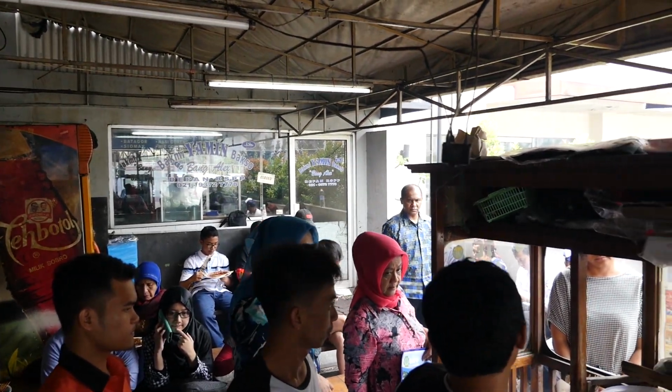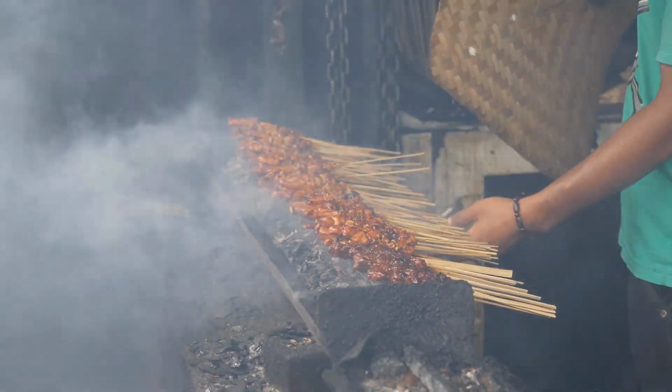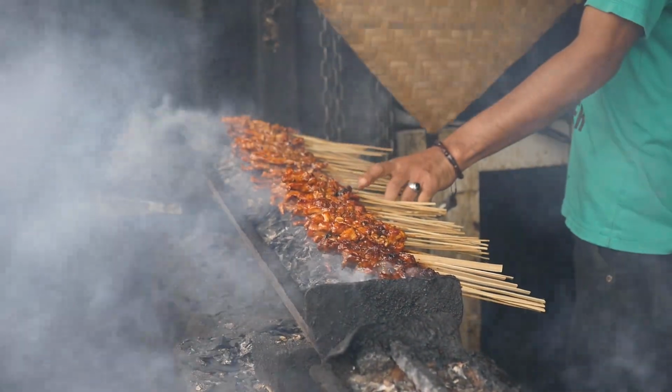And they don't have tables, but they just have benches where you can sit down and devour your satay. This is a great place. All of the guys here are really friendly.